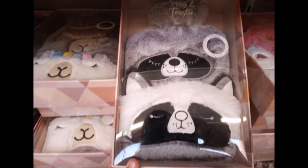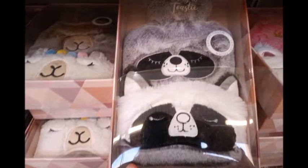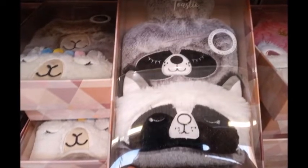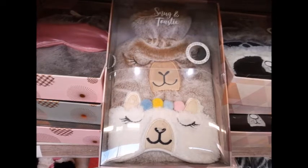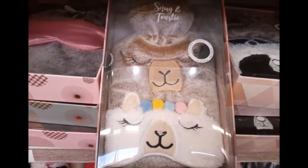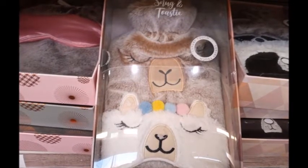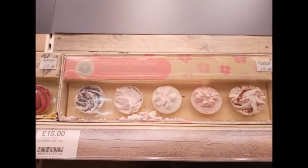These were kind of cool. These were a water bottle that came with an eye mask, which I thought was so cool, the little raccoon. And then there was also either an alpaca or a llama, I couldn't decide which. Reasonably priced for what you get. Nice little Christmas present too if you wanted to stock up early.